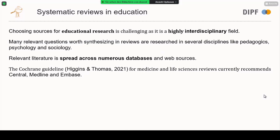The speciality of educational research is that it is highly interdisciplinary, so many relevant questions worth synthesizing in reviews are researched in several disciplines like pedagogics, psychology, or sociology, and relevant literature is spread across numerous databases and web sources.